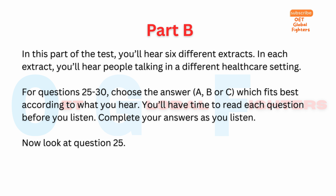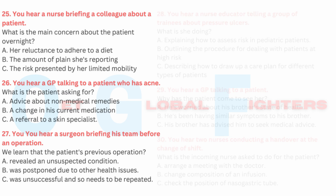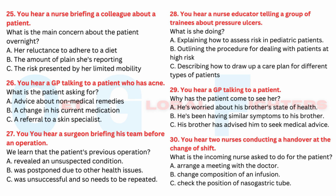Now look at question 25. You hear a nurse briefing a colleague about a patient. Now read the question.